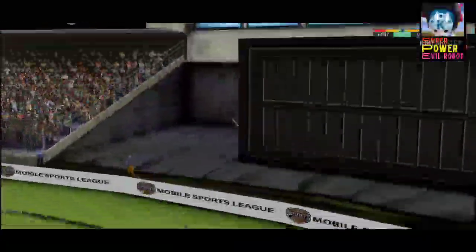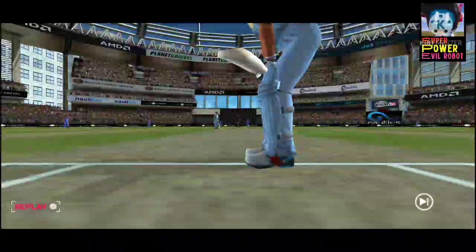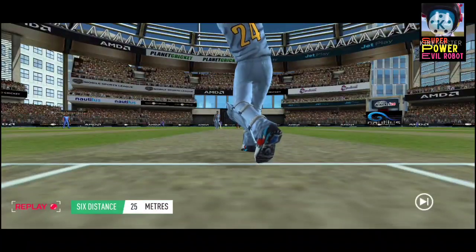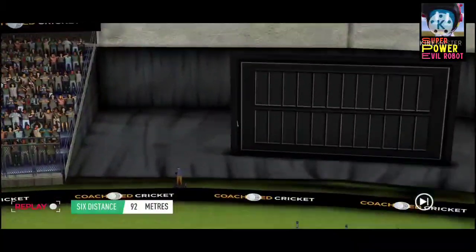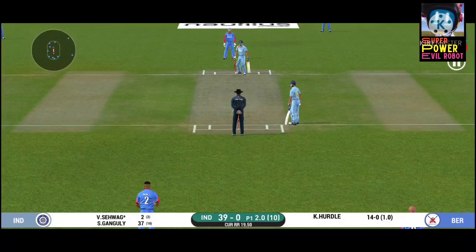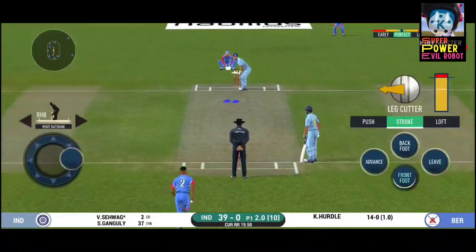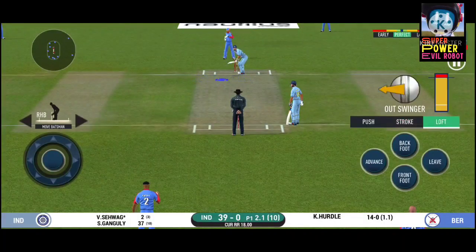He read the length perfectly. That is a beautiful six. That was an absolute gift for the batsman, and he cashed in. The bowler will have to be extra careful of the line he bowls to this field. Missed that completely. Would have been frustrating having missed out on the last one.